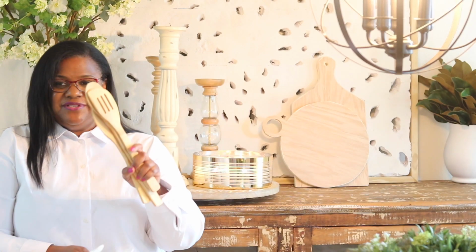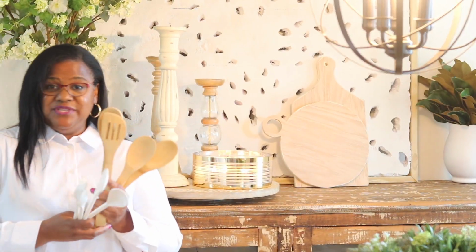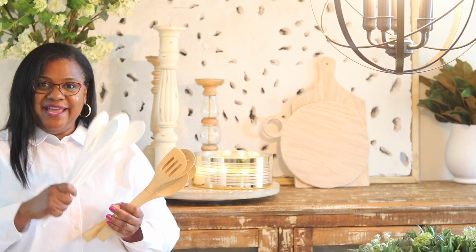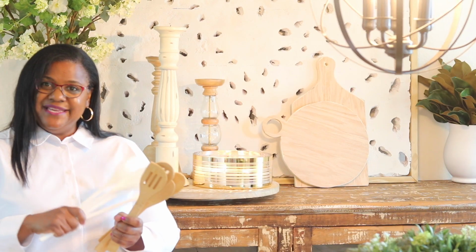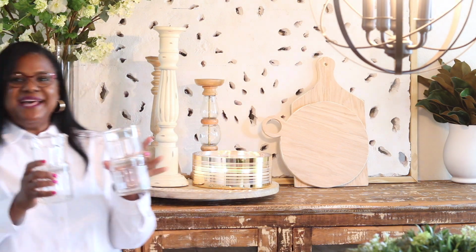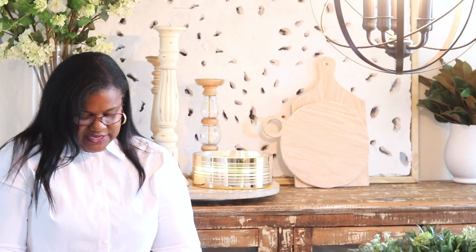But I'm always having to replace the wooden ones because I use them a lot. So these are excellent to have if you want to place these in your stash. A great tool to have, with their functionality again, as well as a little bit of aesthetic with the pretty.